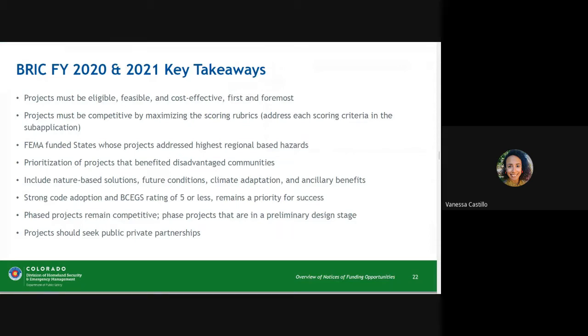And some key takeaways from the last 2 years. So BRIC has only been around for 2 years. First and foremost, what we've noticed, obviously, is that projects must be eligible, feasible, and cost-effective. This applies to all FEMA mitigation programs, and it's still true for the BRIC program.